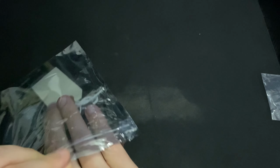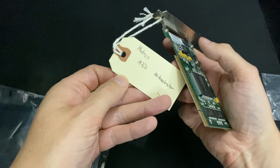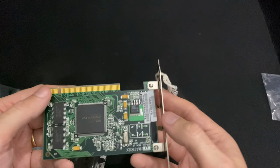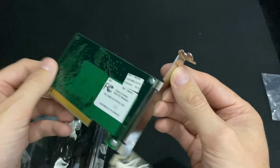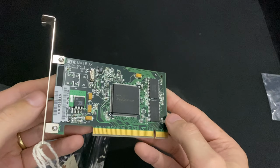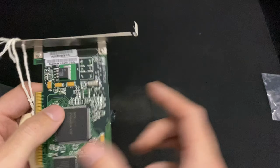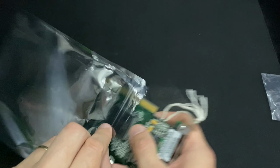This is a Matrox M3D, I think. Yes. And this actually doesn't have any output. It's a PowerVR chip, and as you can see, there's no VGA output. This accelerates your existing graphics card in the same way that the early Voodoo 1, Voodoo 2 3dfx cards did.